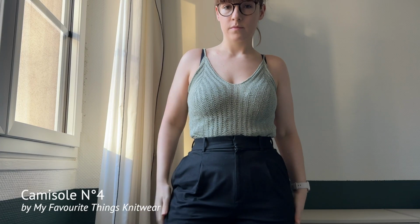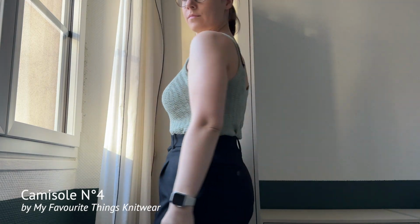But anyway, this I knit pretty quickly as well. I started on the 14th of July and finished on the 29th of July. And I was really sad about the bind off and the fact that I couldn't wear it, that I didn't fix it, but that's okay. So the next pattern that I knit was the Camisole number 4 by My Favorite Things Knitwear.